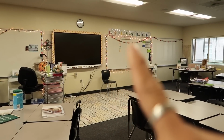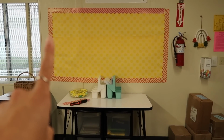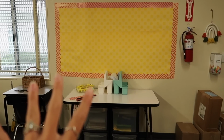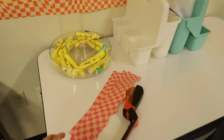Okay, so here is an overview of what the classroom looks like right now. I have my Leader in Me habit posters already hung up. It's a little gloomy today, but in the last vlog, you guys saw that I had this cow print border and some random stuff, but I ran out of the border. So I was like, you know what, I'm just gonna start over. And I forgot that I had this new border that I bought from Amazon.